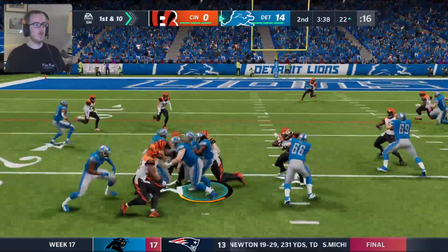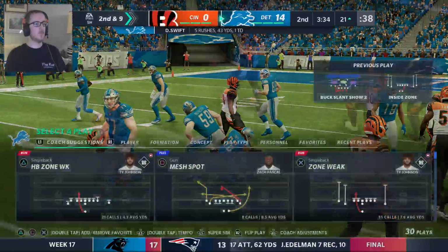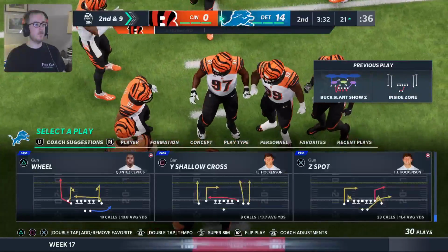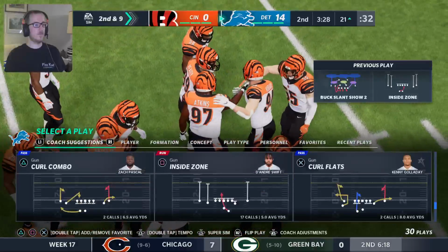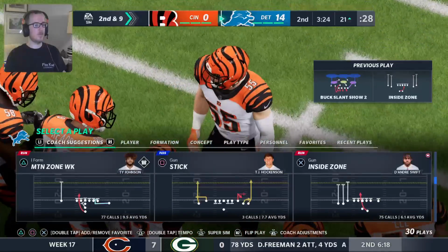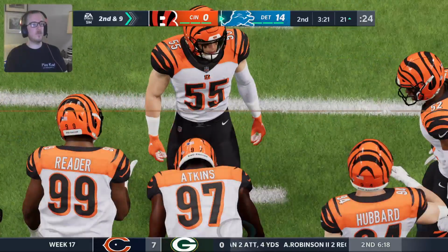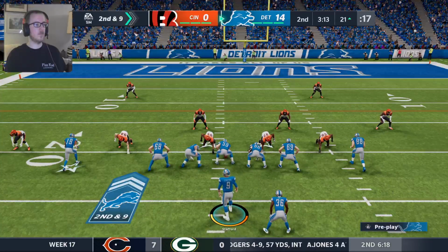On first and 10, it's Swift. And he'll be taken down near the 20 at the 21. Defensively, Sam Hubbard, the former Buckeye, there to stop him. Yeah, things were pretty stacked up there in the middle of the line. A lot of bodies, not much space. I think ultimately, he was fortunate to get anything out of that run. Here's second and 9, just a yard on that last run.